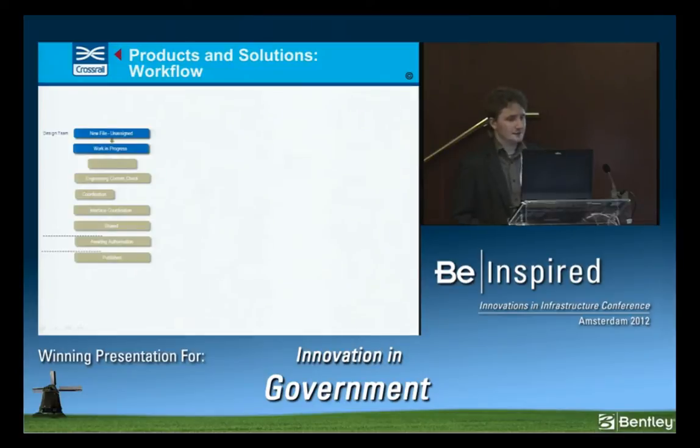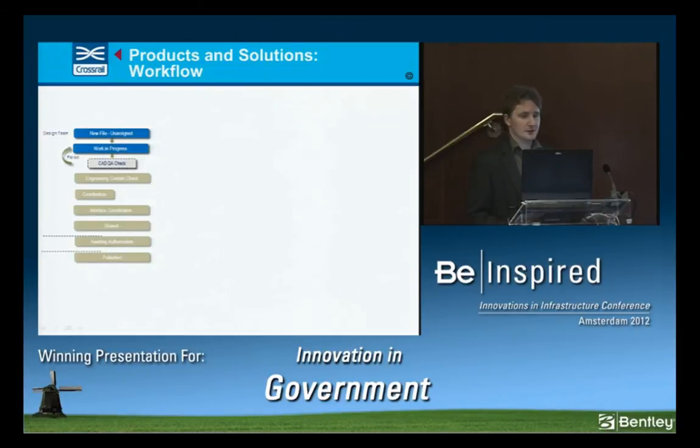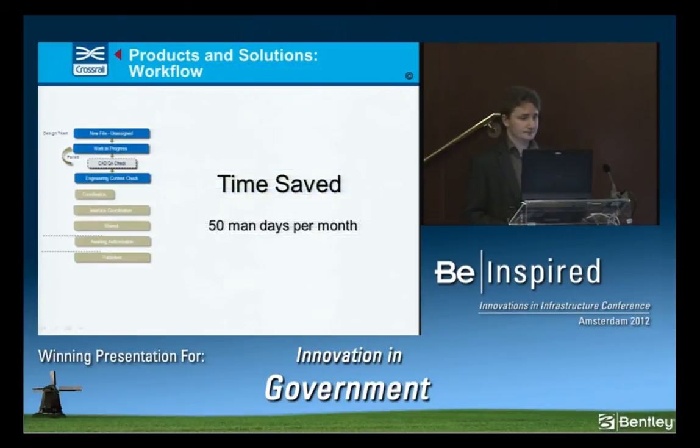So as well as creating data, we also need to control the workflow, the flow of data through our systems. And what you're seeing here is an implementation of that. This is the BS 1192 standard for workflow, which was implemented into ProjectWise. And we're already starting to see some actual benefits from doing so. With the CAD QA checks that are in place within the workflow within ProjectWise, we're now seeing up to 50 man days per month being saved.